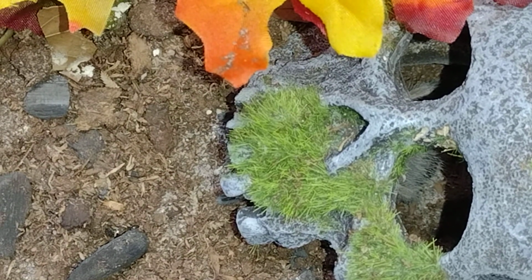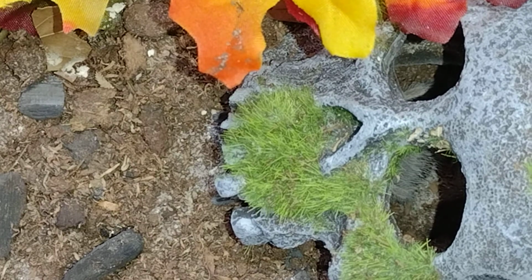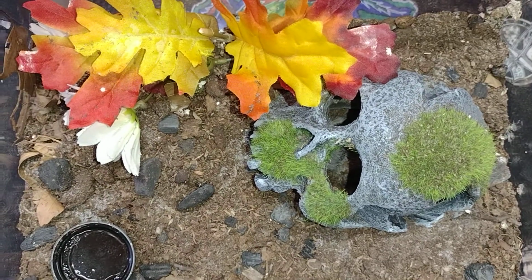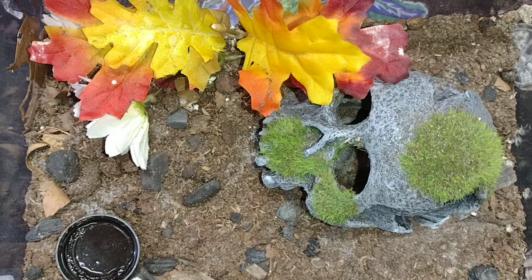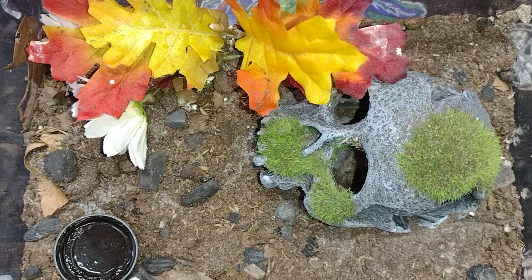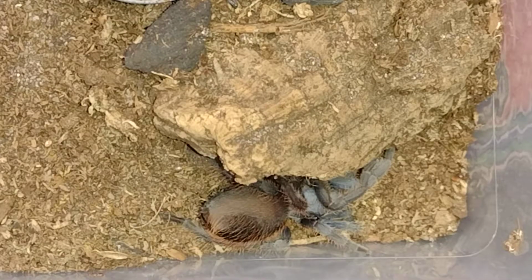Again, no special water or temperature requirements. Just make sure she's got a water dish and maybe mist the enclosure once a week, and a good place for them to hide, and that's about it. So there we go. That was the Fauna Pilma Moderatum, the Rio Grande Gold.